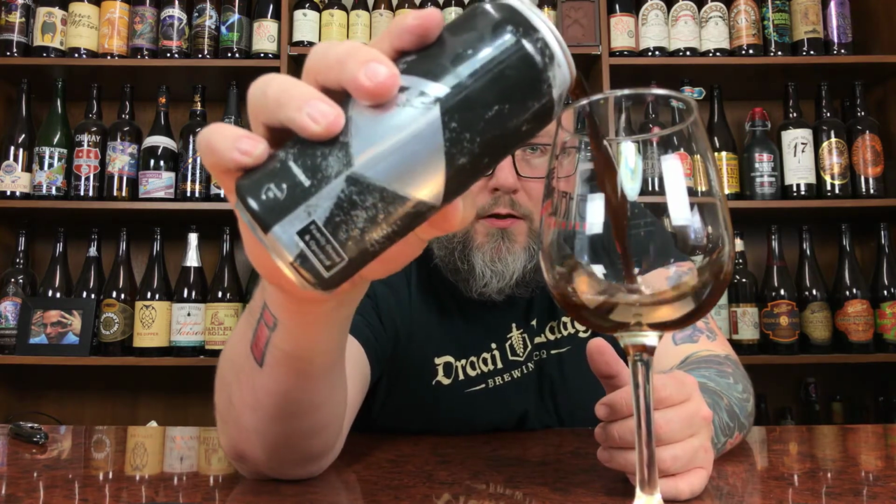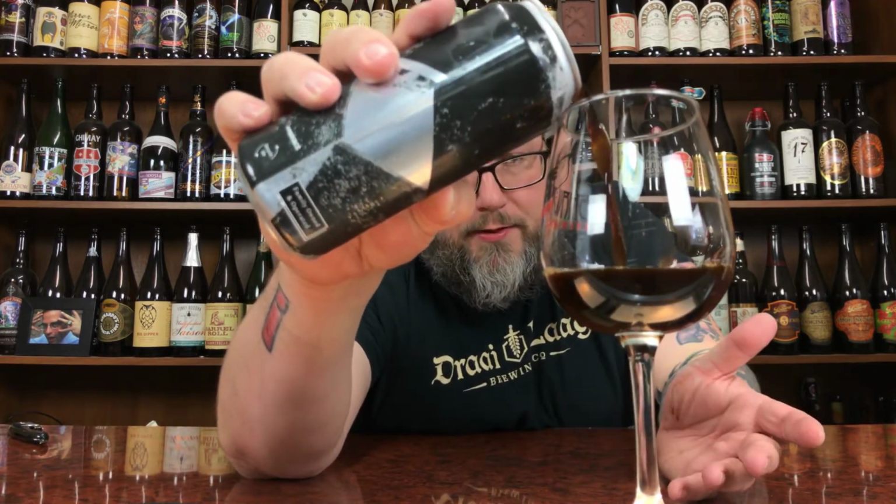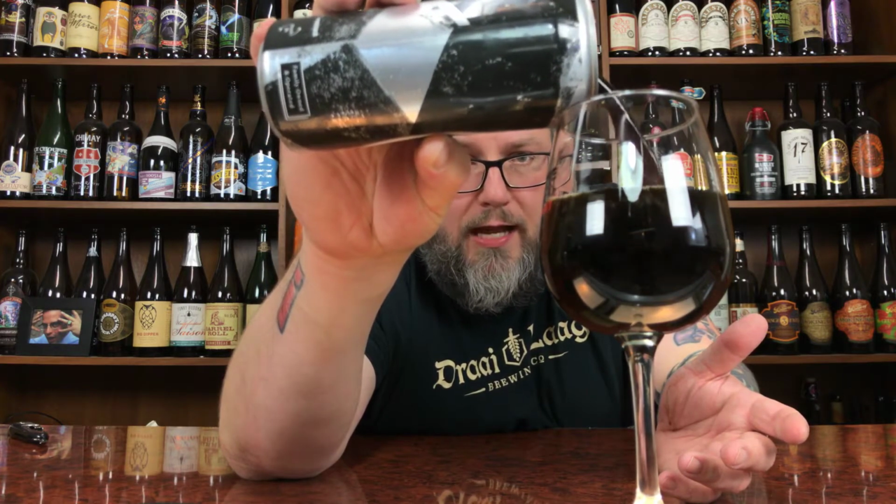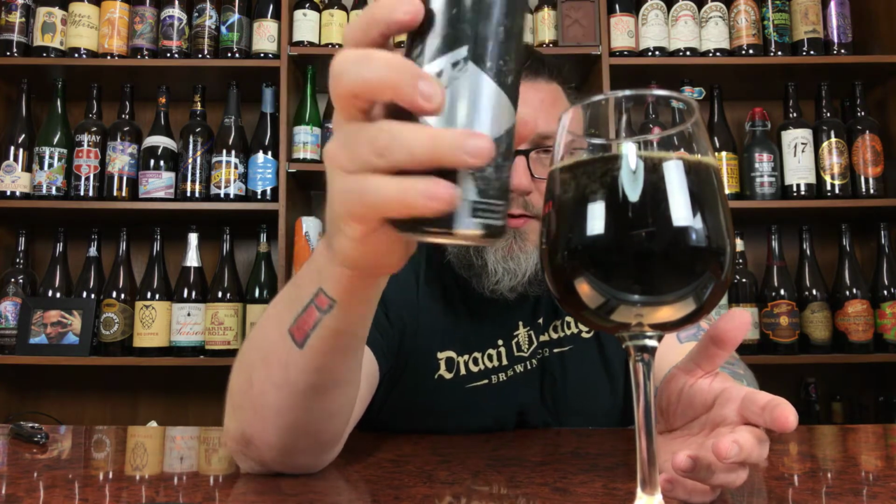So, I love hazelnut in beers. They just do it for me. I love the marriage of that with chocolate, but sometimes it can be a little bit under showy. It might not show, it might show too much. The chocolate thing is kind of easy, you can use chocolate malt, whatever. So I'm really looking for the hazelnut to start the show here.